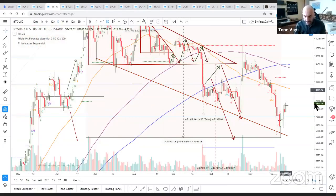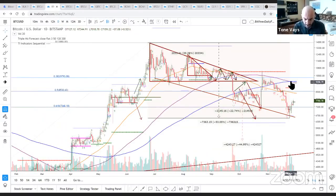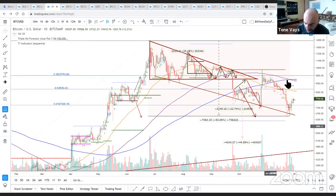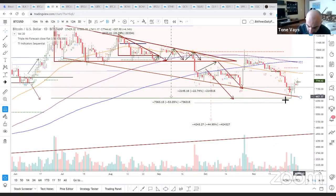Why do I think the next pullback will take us down below 6,500? Well, I don't like this death cross between the 128 and 200. I don't like the fact that the 200-day moving average is now flattening out and about to start trending down. We have just spent a large amount of time below the 200-day moving average. How much did we spend here?